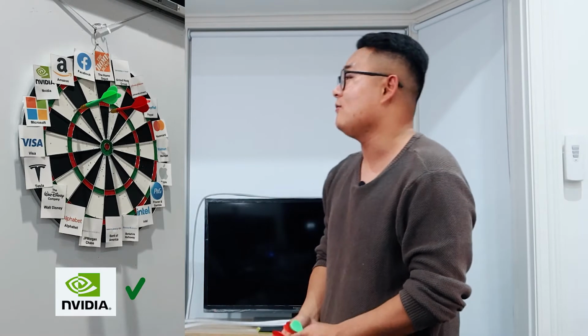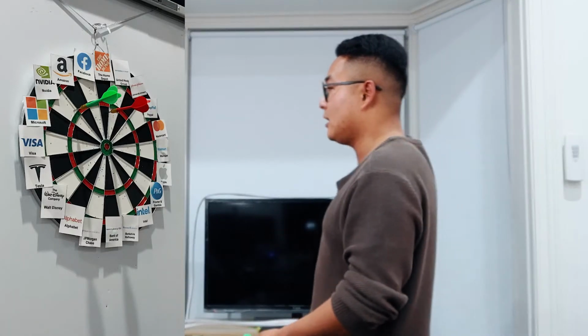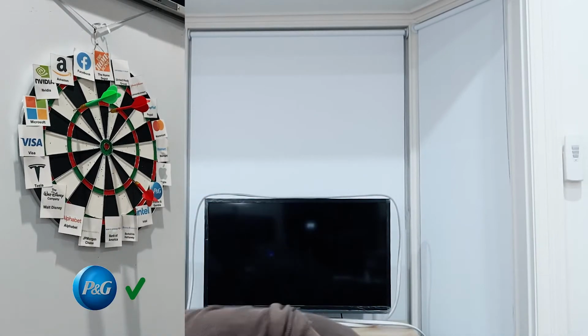Stock pick number 2 is Nvidia. Oh my gosh, Nvidia's been doing really well these days because of, you know, crypto mining. They produce all the graphics cards. Procter & Gamble, okay, fair enough.